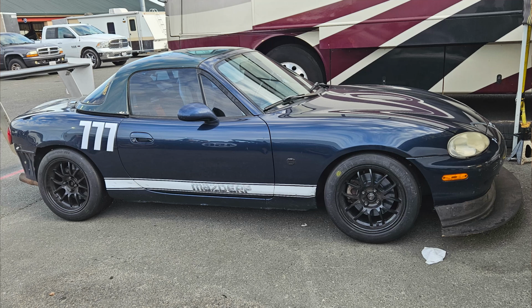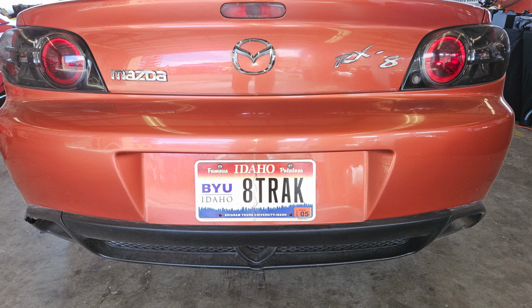And then I have to throw in a couple of honorable mentions here. One of them isn't a license plate. It's the stripe that this guy had on his NB that says Mazda on it. I know I've seen this on another car. I don't know if it's the same car, but there was a guy in Washington that had a similar car that had that stripe on it that said Mazda on it. So maybe that's the same guy. Who knows? And I have to make this an honorable mention because it's on an RX-8. But I thought this was really good. It was an RX-8 race car with 8-track as the license plate. That's perfect.